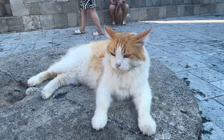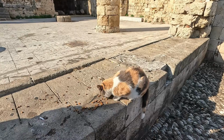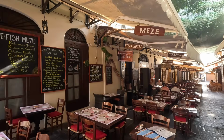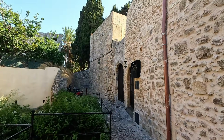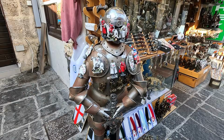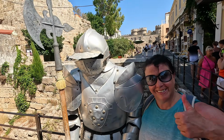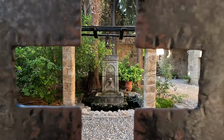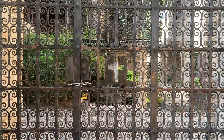Another great thing about Rhodes Town? There are cats. Lots and lots of cats. If you turn right at the basilica, you start to come across the shops and restaurants in the walled town. And as the Knights Hospitaller built the town back in 1309, you'll see a lot of them still hanging around today.